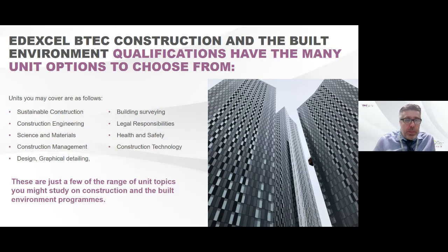Thank you, Miles. So some of the examples of units that you cover, the unit titles, we look at sustainable construction. Miles mentioned a green agenda. There's a huge green agenda in the construction industry to make the industry as green as possible. We look at construction engineering, construction management, design and graphical detailing, which is linked to those things that people might be interested in if they're interested in the architecture route, building surveying, and the legal responsibilities in construction as well.